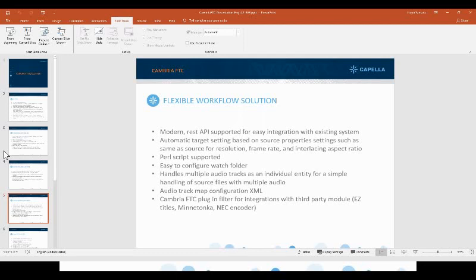So if you take a look at an API, you will find it very easy to be integrated. It also uses the same API for FTC and cluster. It makes it very simple. It comes with automatic target settings based on source property settings, such as options to do same as source for resolution, frame rate, interlace, aspect ratio.